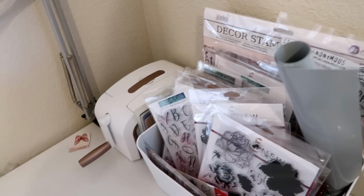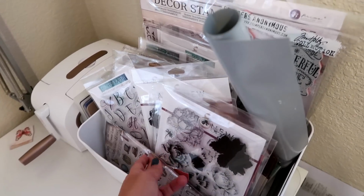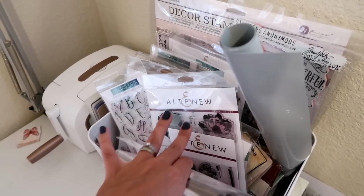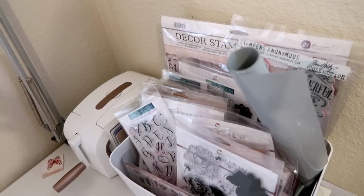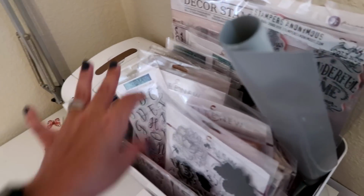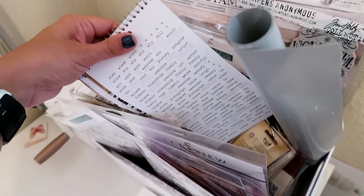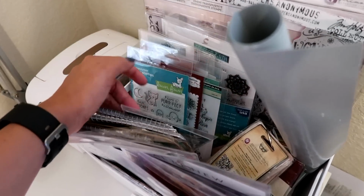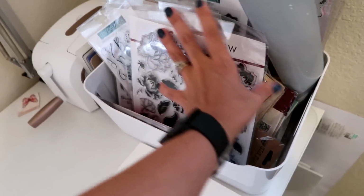This is my sponge that I wash my desk with, kind of gross, but anyway, so other than these, I mainly have Verve stamps, which I have a whole other bin for because I have so much. And it kind of is a catch-all, I guess. But Lawn Fawn, oh, I forgot I got this one. Anyways, finding new things that I forgot I had.